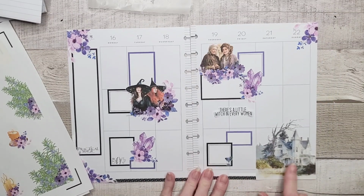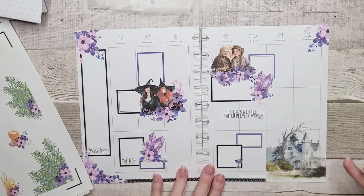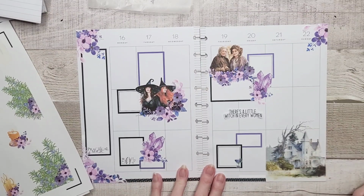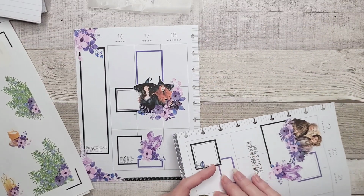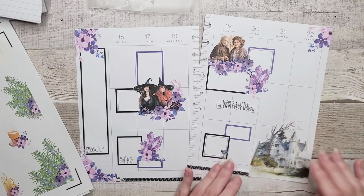Realistically, what I should have done was probably put this house on this side of the page because it does cut off on the other side. And that might have been okay. I could have reversed it too, had I been thinking. This is really going to bug me. But I'm concerned that if I cut it off, it's going to look weird.